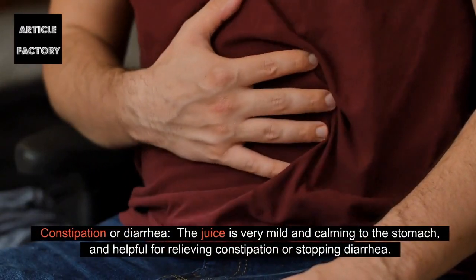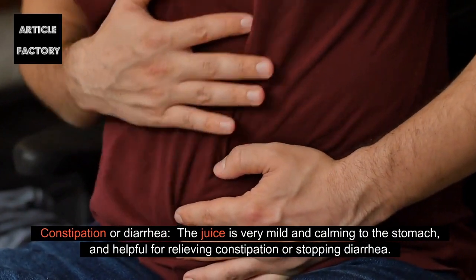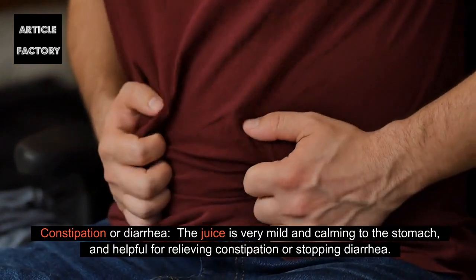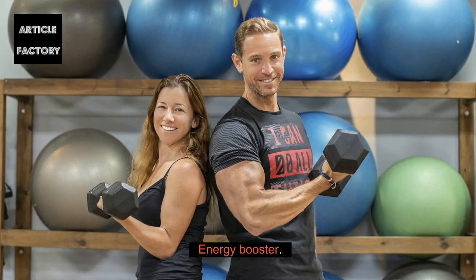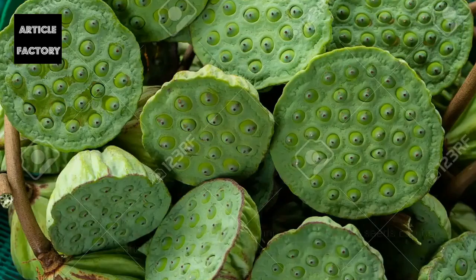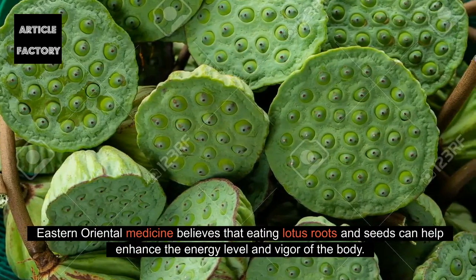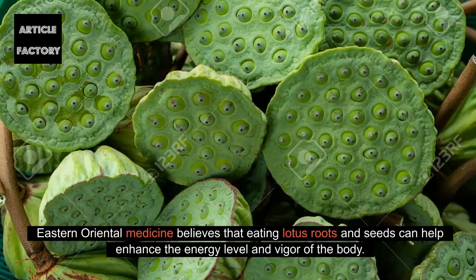Constipation or diarrhea. The juice is very mild and calming to the stomach, and helpful for relieving constipation or stopping diarrhea. Energy booster. The rhizomes are adapted tubers, which grow in the mud under the water and store energy in the form of carbohydrates/starch. Eastern Oriental medicine believes that eating lotus roots and seeds can help enhance the energy level and vigor of the body.